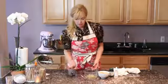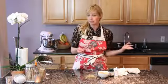Then you take a facial brush, and here's a little tip. If you don't have facial brushes, you can go to any craft store and buy a pack of like 10 paintbrushes, soft tip paintbrushes for like $5. They work just as well as facial brushes, and they're super cheap.